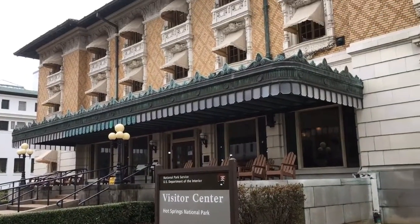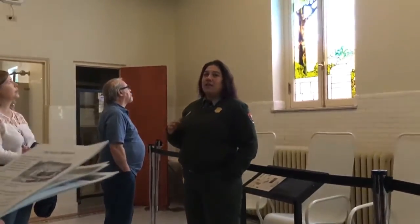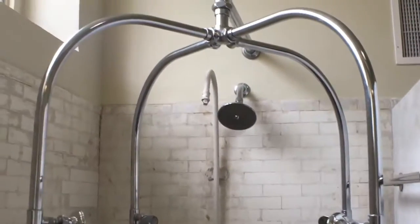So here at Hot Springs National Park, the visitor center is actually in one of the bathhouses on Bathhouse Row. It's in the Fordyce bathhouse. We went there a couple days ago, and they actually have tours of that particular bathhouse. I think the tour was somewhere around an hour. It's a very nice tour. You can walk through, see the interesting therapeutic techniques they used to use with the hot springs and the bathhouses. So we'd highly suggest taking that tour.